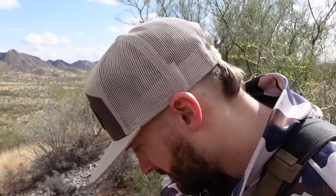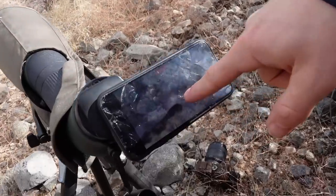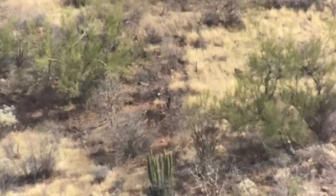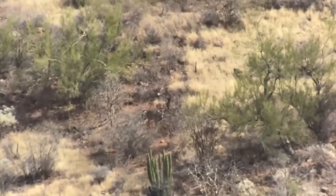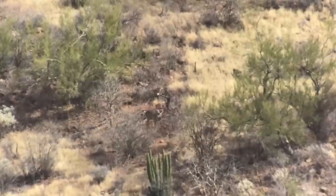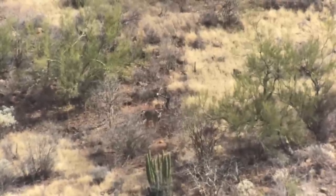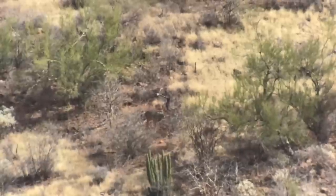Mm-hmm. He's coming out to check a doe right now. He's getting ready to walk out into the sun. You'll be able to see him good if he walks out, huh? Yeah. Good job, dude. Keep an eye on him, Martin. Okay. I can see his rack right there. I mean, he's not mad, but he might be in there.